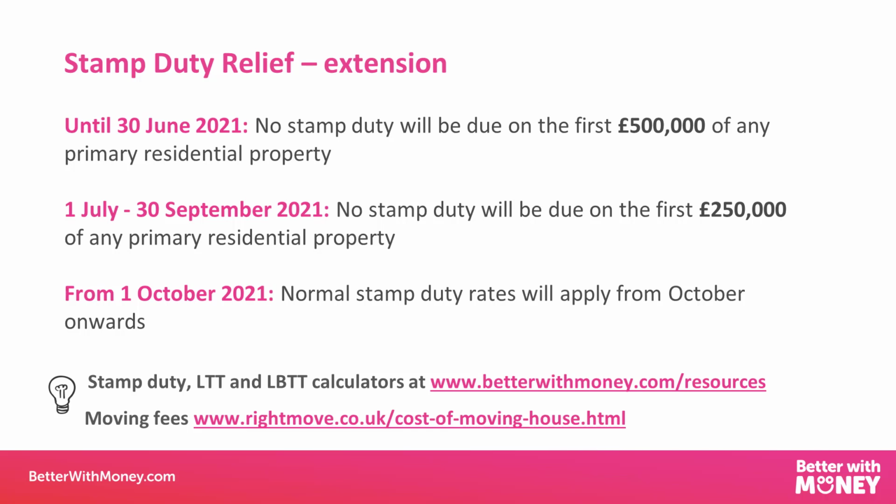Then what's going to happen from the 1st of July to the end of September is that you won't have to pay stamp duty on the first £250,000 of your house. And then after that, it's going to revert back to its normal point. So you'll have to pay stamp duty on anything above £125,000. But for first-time home buyers, remember, you'll always get that £300,000 relief. Now, you're going to need to have completed the purchase of your property by the 30th of September to benefit from that stamp duty relief.